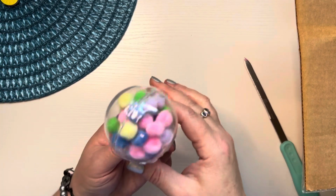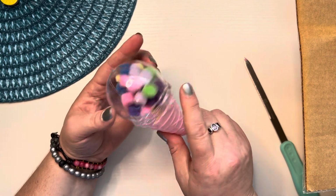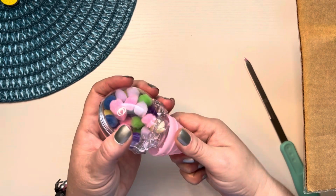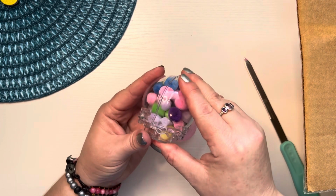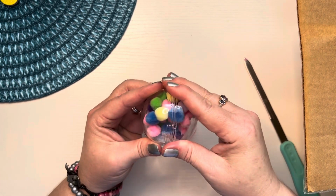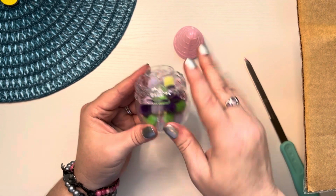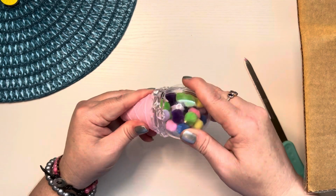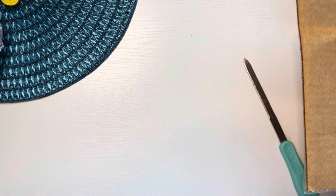Look at this cute little ice cream cone, and I think she said she got this on Temu. I need to find these because these are so cute. Look how stinking adorable it is. And then she put these cute little pom-poms in here. Oh, she's got to tape that. I don't want to tape that. That is too stinking cute. Oh, I love this so much. Thank you so much, Miss J.